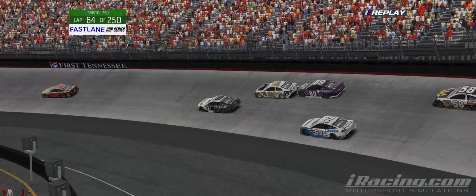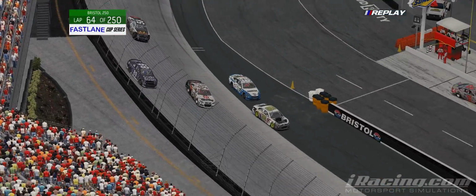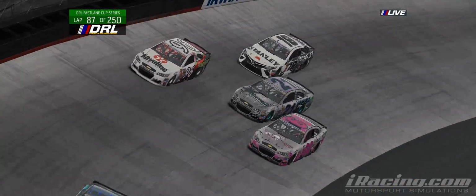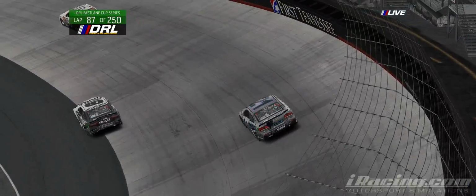Lap 64, some trouble. John Theodore gives the 9 a bump, but Jordan Gonzalez is able to save it and prevent the wreck. Battle for fourth behind the lap car of Wellborn. 3 wide, Eric Johnson makes contact with Harmon's quarter panel and loose up into Levine.